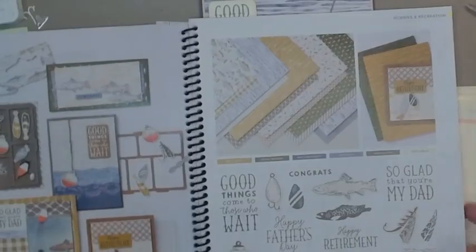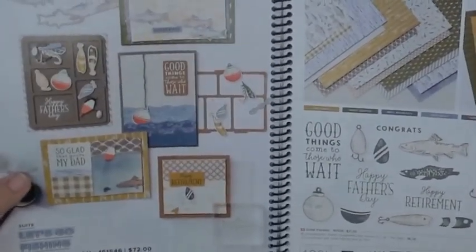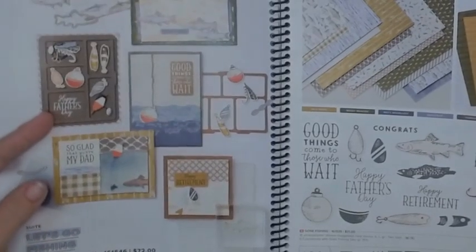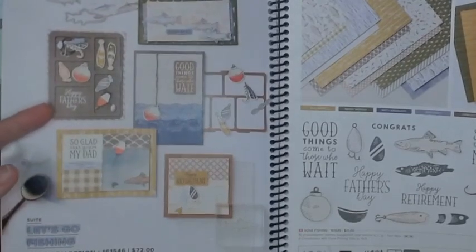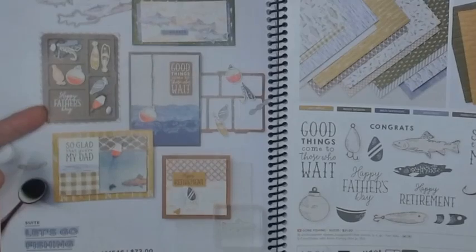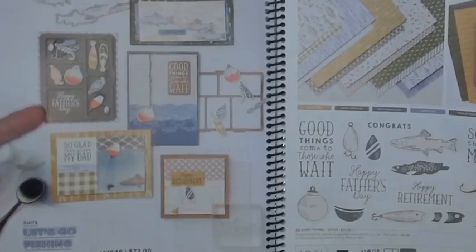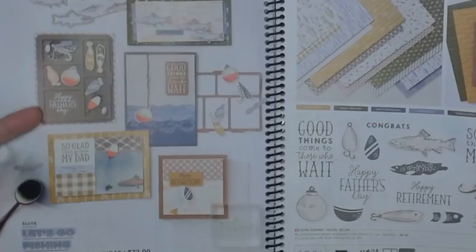Okay, so this is the suite of products. It's on page 78 and 79. And I made this toolbox. And for the card class, I'm going to make a very simple toolbox for time's sake. But in your card kit to go, you will get everything to make the tackle box. I keep saying toolbox, but you'll get everything to make the tackle box that I show you online here. And then I've got two other really cute cards.